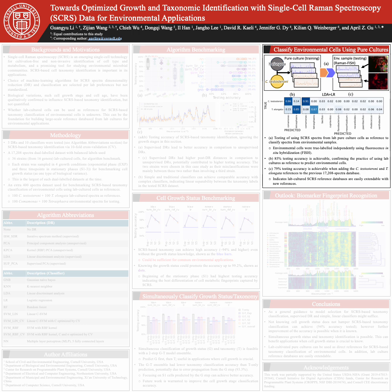In addition, we combined the 2 pure culture references with the other 17,000 spectra database, and we retrained the model and classified the same environmental cells. The results are shown in subfig C as a 79% accuracy. This means that extending the SCRS pure culture reference databases could be simple and easy.